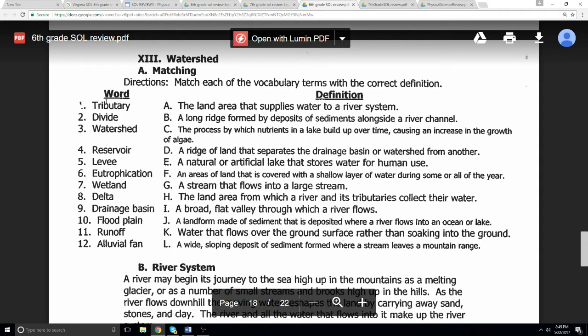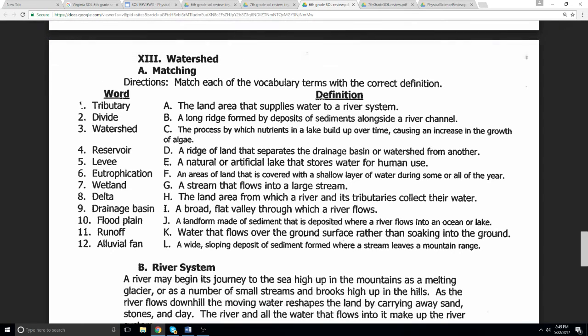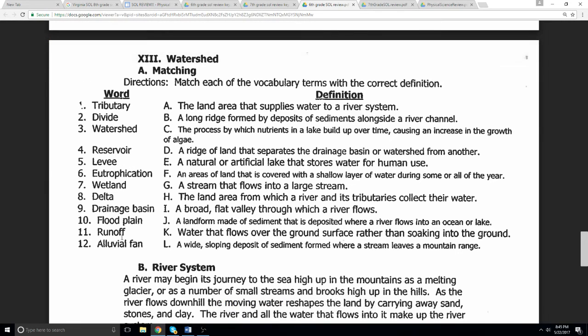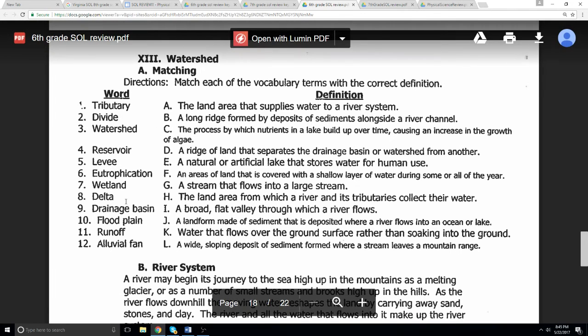So it is C. The process by which nutrients in a lake build up over time, causing an increase in the growth of algae. Look, I'm not a science teacher myself. I did some research and found these review guides, so I'm going off of that. That's a big word. What I would do is try and get all the ones I knew and then go back. This is where I would use that elimination tool.